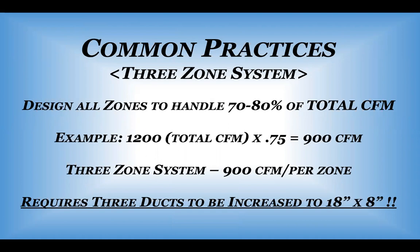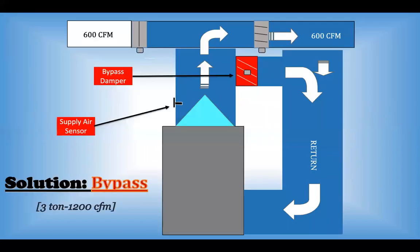Here's what happens on a 3-zone system. Using all that same math, each one of my zones has to be able to carry, once again, 70 to 80% of the total CFM. That means each one has to carry 900 CFM. So I need 3 ducts capable of that, 3 ducts, 18x8.